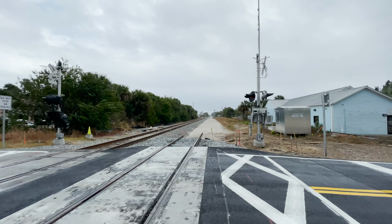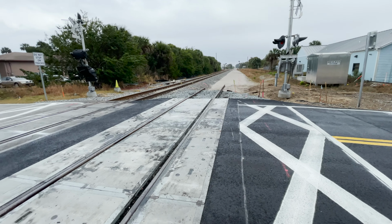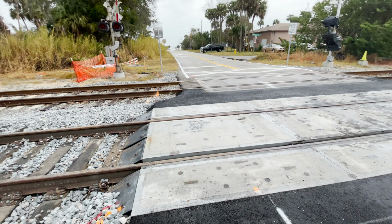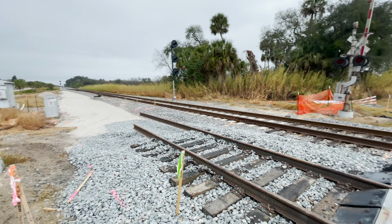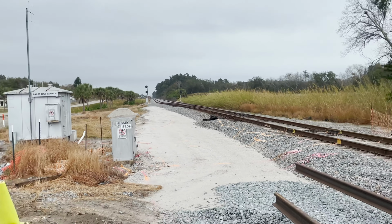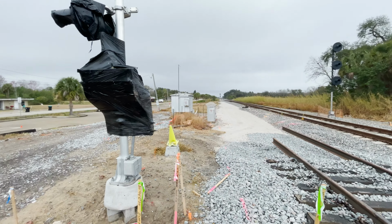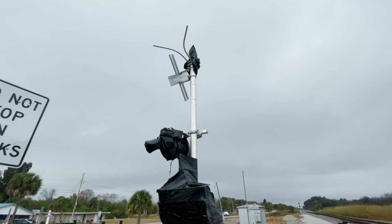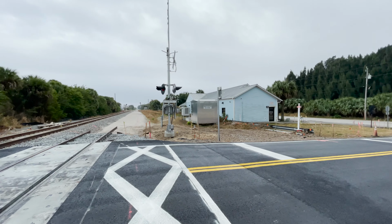In the distance, you can see the new signals next to Palm Bay Road. And here's the turnout for the Palm Bay South siding. This crossing is scheduled to be closed one additional day in the future for additional upgrade work.